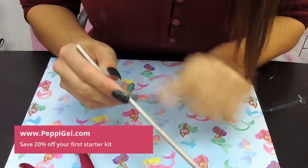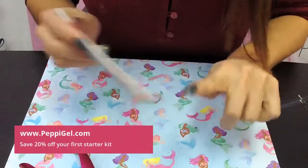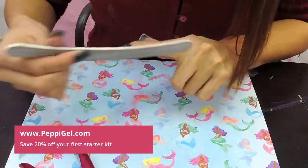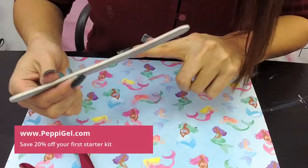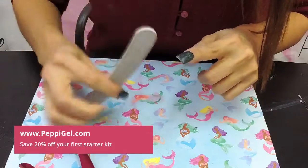Ashley, these nail clippers, you can get them on Amazon. There's lots of colors and kinds of them, but they're really good because it helps you get a nice straight cut and keep your nails nice and rounded.